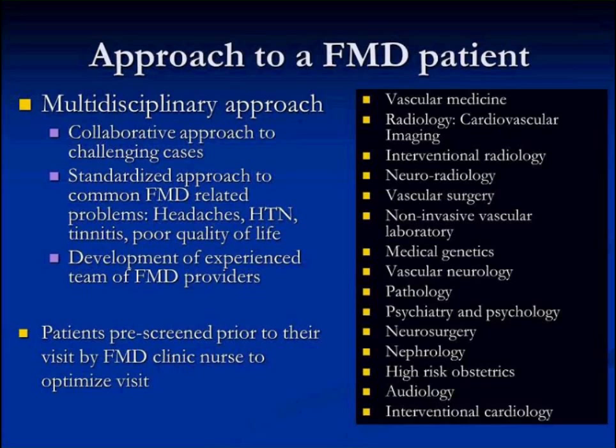Finally, another thing that I frequently do in my clinic, and is also pursued in other multiple specialty clinics, is to pre-screen your patients coming with FMD. Typically, my nurse will call the patient beforehand, go through certain questions, see what kind of imaging they have already had, and then look at what other testing we may need and if we would need a consultation with other physicians in other departments, and we try to coordinate all of these things in the same day.